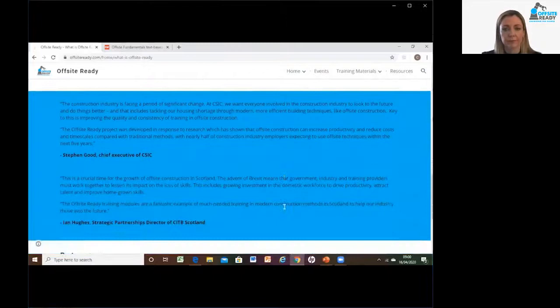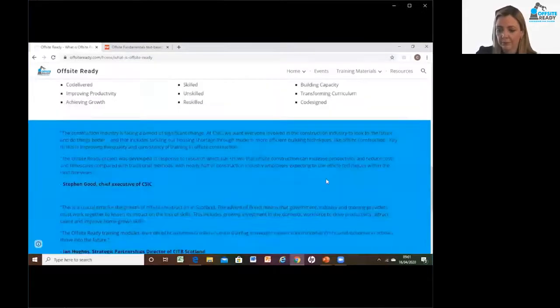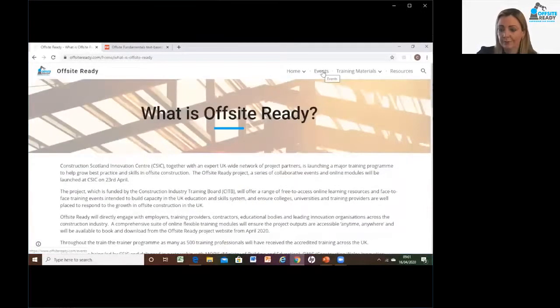We also have quotes from Stephen Good, Chief Executive of Construction Scotland Innovation Centre, and Ian Hughes, Strategic Partnerships Director of CITB Scotland. CITB are the project funders for the Offsite Ready project. Then we have the project partners along the bottom: Construction Innovation Centre, Edinburgh Napier University, City of Glasgow College, and Class of Your Own. If you click on their logos, it'll direct you to their homepage where you'll be able to find out more about what the partners are currently working on. At the top, we have an events tab.